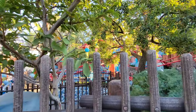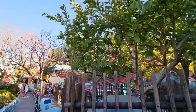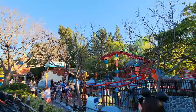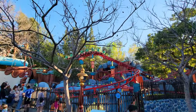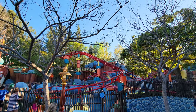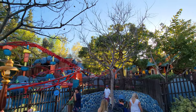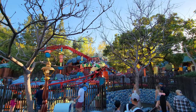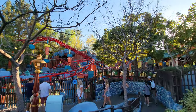Yeah, there's a lot of hidden Mickeys in this land. But here we go. It's now rolling. See, and just like that, it's already halfway over. It's literally 30 seconds of fun, guys. Oh, yeah. See, and that's it.